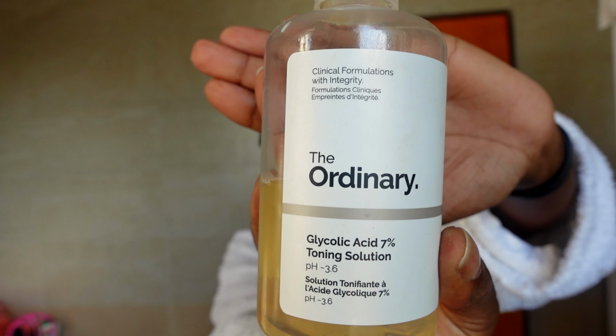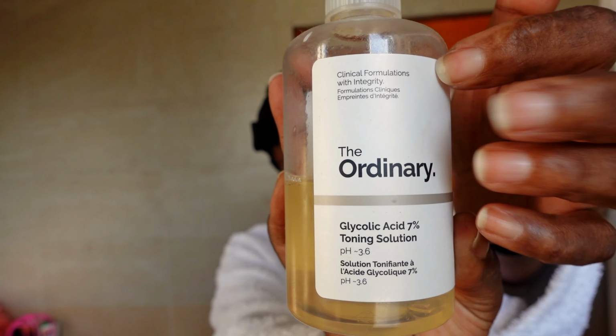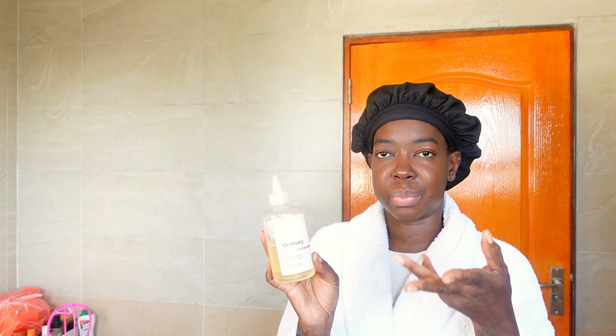So after double cleansing my face, I go in with the glycolic acid. This is the glycolic acid. It's from The Ordinary brand. This product has been amazing. I think it's really one of the products that made a big difference in my skincare routine. They recommend that you only use this at night because it's also very strong. It really helps to clear up those dark spots, that hyperpigmentation, the uneven skin tone. This is almost like an exfoliant because it contains 7% glycolic acid. So it's not really like a toner. It's more of an exfoliant, right? It's not just a soothing toner, like some toners are just soothing.